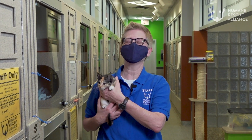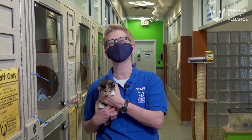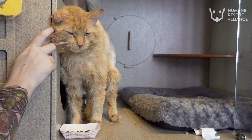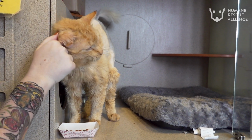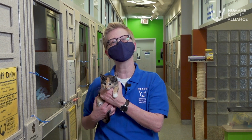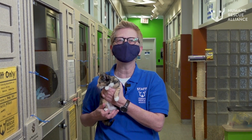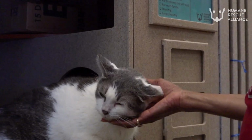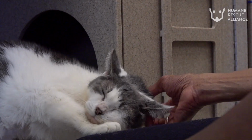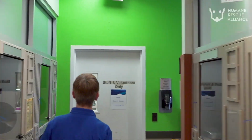While the cats are here with us, we give them everything they need, food, water, litter, but so important is that they get a lot of human attention. Especially the little ones need help with socialization. And some of our older cats that aren't so used to people, our behavior team will work pretty closely with them, get them used to people, get them socialized. And our volunteers, we have an amazing core of volunteers that are true cat people and spend a lot of time with these guys. And now we're gonna head into the kitchen.